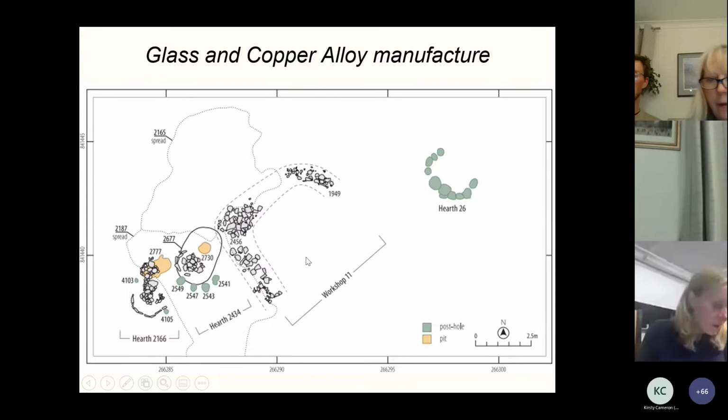This date is tentatively supported by the bulk of copper alloys identified on site, which were mainly pre-Roman Iron Age leaded bronze recipe, and a 2nd to 1st century BC copper alloy sword hilt discarded in a nearby cobbled yard, and which may have been brought to site to recycle. So yeah, this evidence, and especially the way that we sampled and excavated it, because the evidence was very, very minimal, especially for the glass working, where you've got these teeny flakes of glass. So the sampling strategy was very key here.